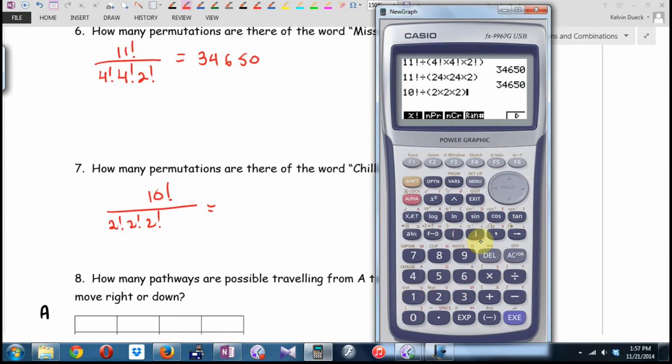Mr. Dueck, you forgot the factorial. Oh, what is 2 factorial? It's 2. Often I'm lazy enough that for 2 factorial, Jake, often I won't even bother putting the factorial because 2 factorial is 2. Do you get 453,600?